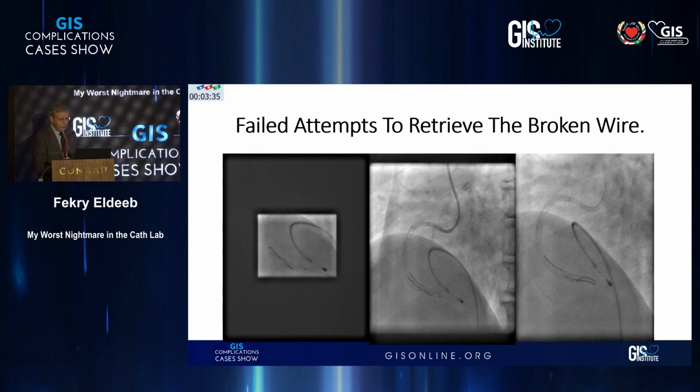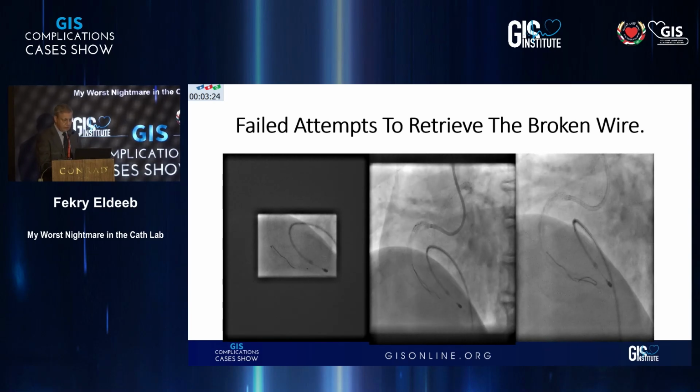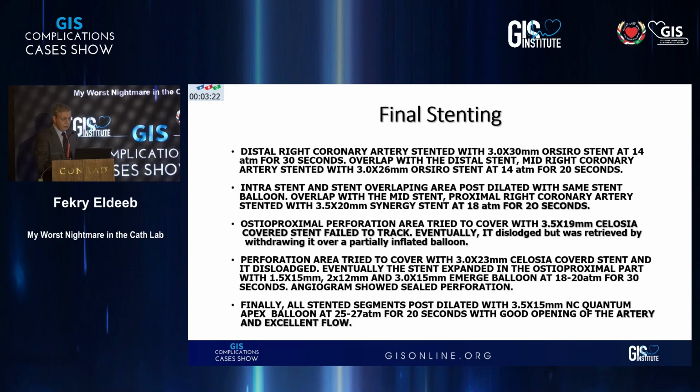I tried to retrieve the broken wire different times, and maybe we can have some advice here on what else we could have done, but it was not possible and time was passing, so I decided not to try anymore. And then I decided to stent the vessel from the distal part, jailing that broken wire with a stent, and stent back to the ostium of the right coronary artery. So I put 3 stents in a row, 3.0 by 26 distally, and then 3.5 by 20.